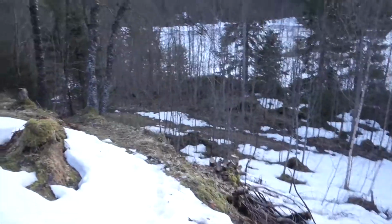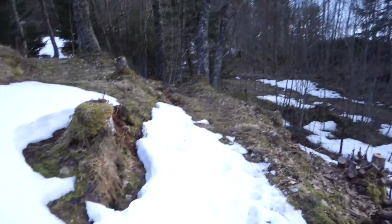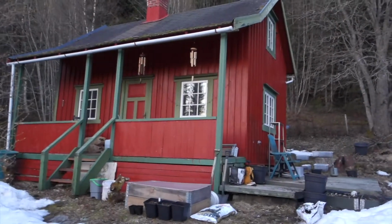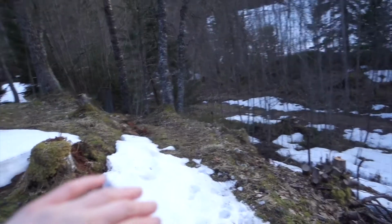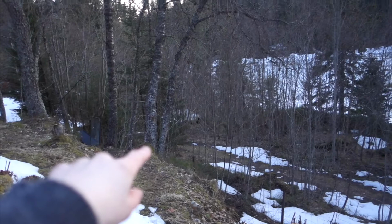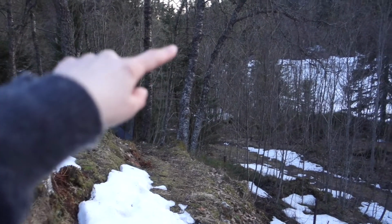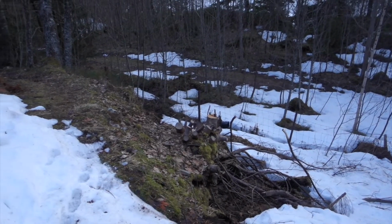So the first thing I want to point out, let's see, I'll stop walking on the snow, is now we're standing in front of the cabin here, and this is a path that comes up, and there used to be a lot more trees here. Now there are just like two main big trees. You can see the stump of one of them here.